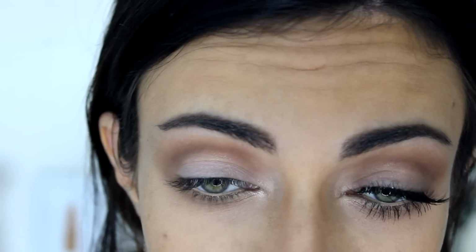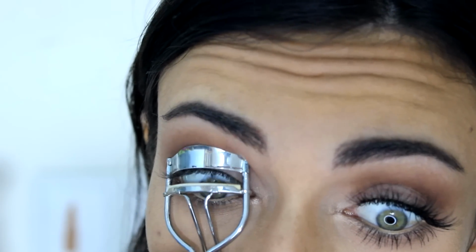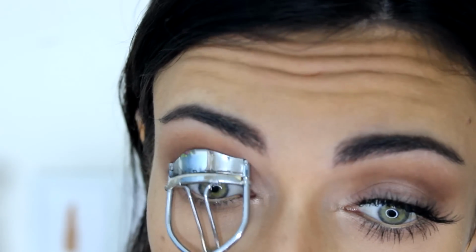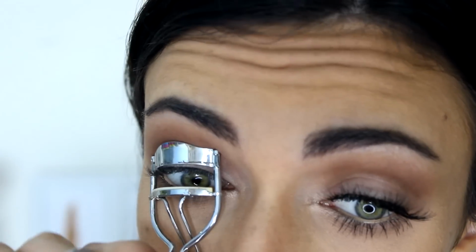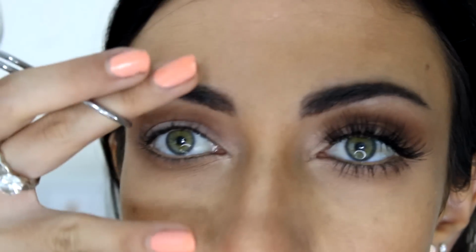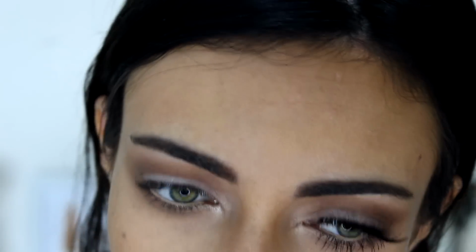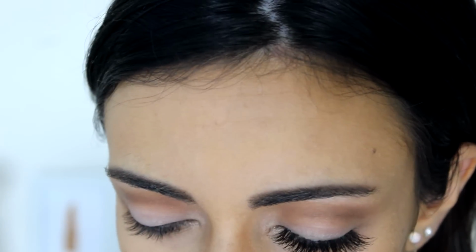So I'm just going to curl my lashes and apply some mascara first before I move on to the falsies. You want to make sure to curl your lashes because if your lash is going straight down, it also closes up the eye. You want to keep them away from the eyeball to make it look more open as well. The mascara that I'm going to be using is my beloved Too Faced Better Than Sex. Probably guessed that already. And I'm going to apply that to my top and bottom lashes. Do not skip your bottom lashes, because that makes the eyes look a lot more doll-like and open as well.